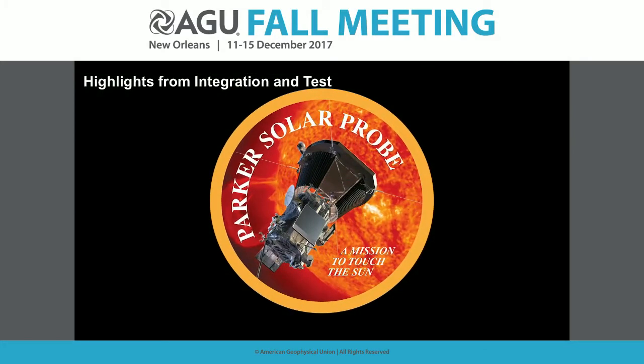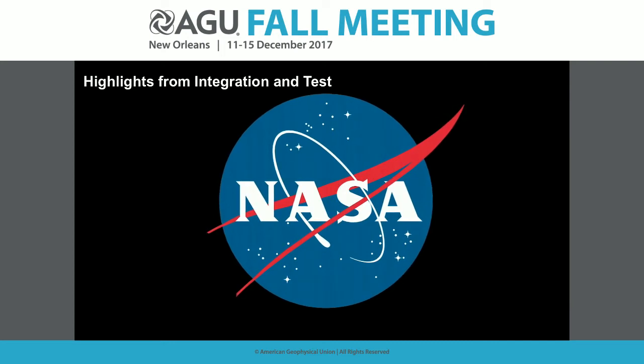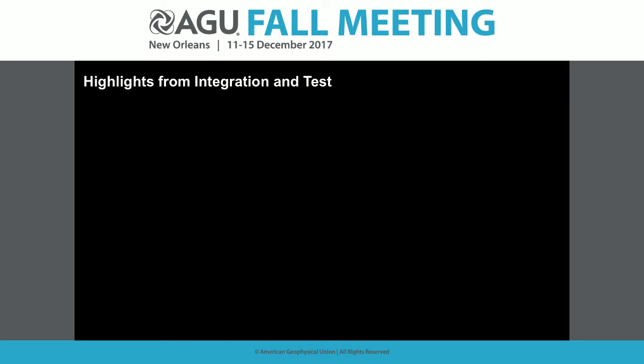The flight heat shield actually just went into thermal vac at Goddard, into the big chamber, last Wednesday. I should have included a picture because it was quite amazing seeing this little tiny heat shield so high up in the air and then going into this huge test. We actually will lift the entire spacecraft on December 26th. So anyone who's around Goddard, it's probably worth shaking off your Christmas dinner and coming to see that.